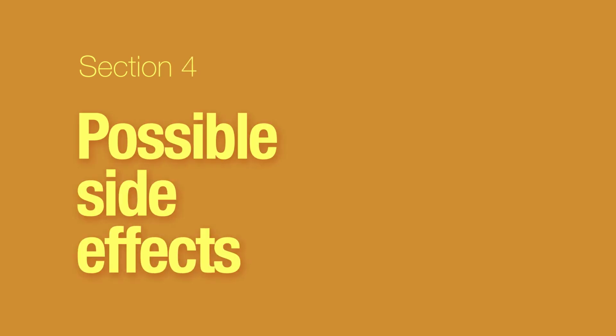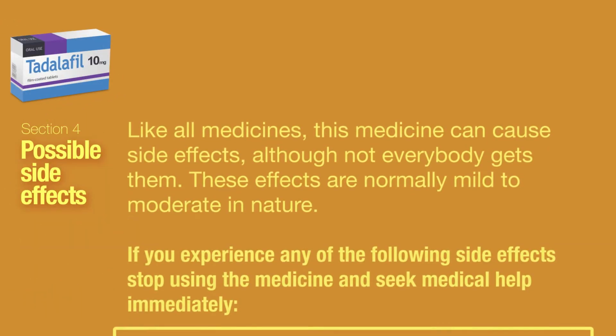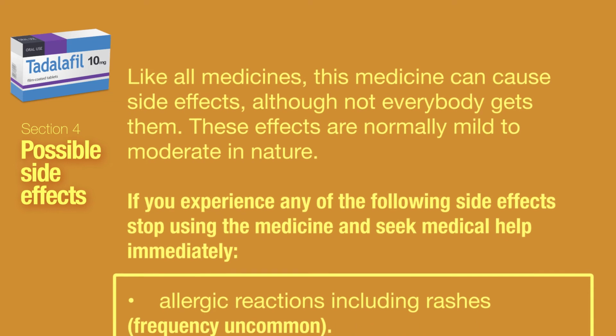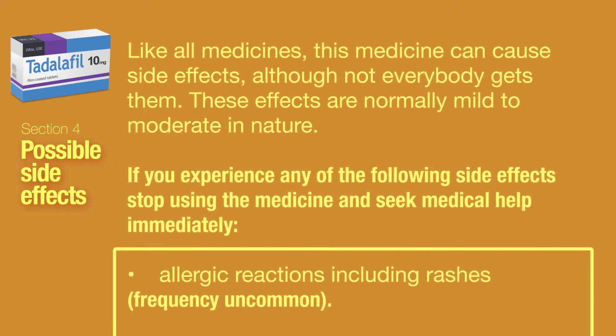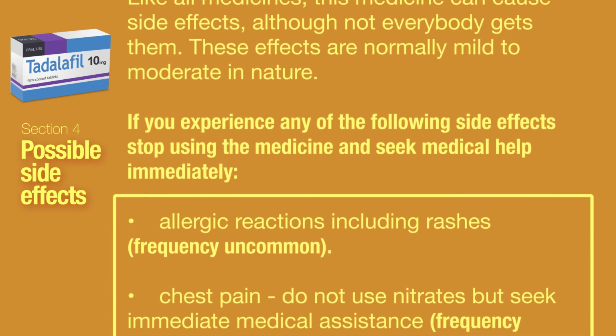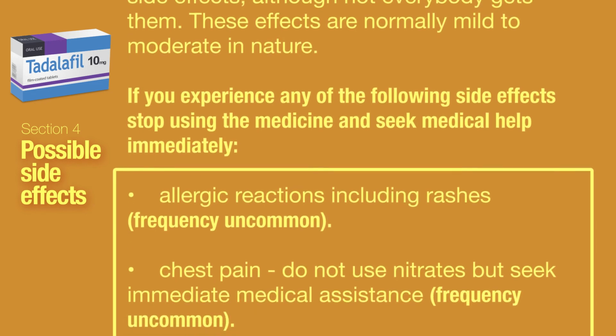Section 4. Possible side effects. Like all medicines, this medicine can cause side effects, although not everybody gets them. These effects are normally mild to moderate in nature. If you experience any of the following side effects, stop using the medicine and seek medical help immediately.